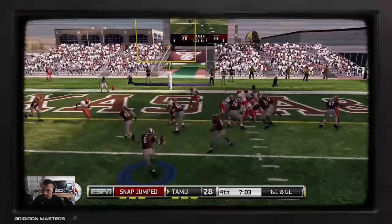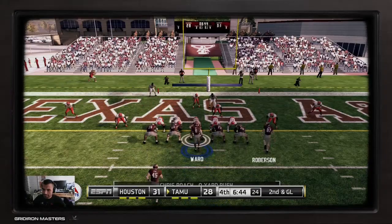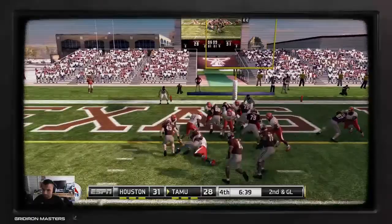Brought down at the one. Not a lot on that one. The defense brought pressure up front and totally overwhelmed the offensive line. That one was doomed from the start. They're crowding the line. And they make the stop at the 1 yard line. Maybe a yard on the run by the tailback.